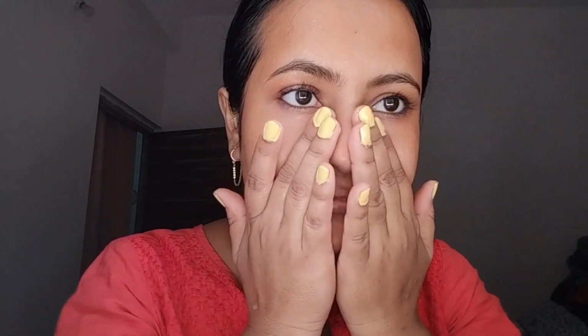Apply it on your neck too because it's good for your skin, and you have to finish off this 500 ml bottle of toners. So yeah, there's no harm in layering toners.